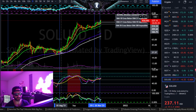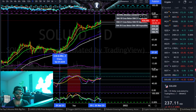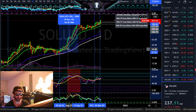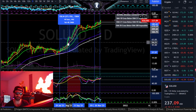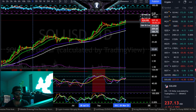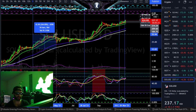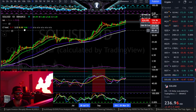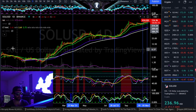The last few times that we have seen a similar read to this, the last one was right here before a 573% move to the upside. Not bad. The time before that, with an upside resolution, was over here. And I should always repeat, volatility is direction neutral. This one being about 365%, still rather impressive, although not as much as that first one.